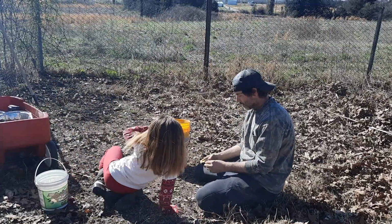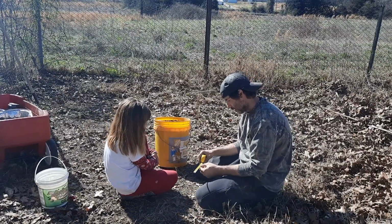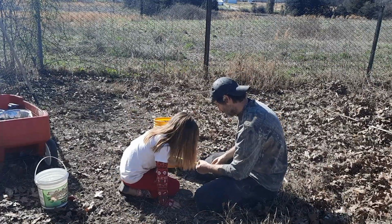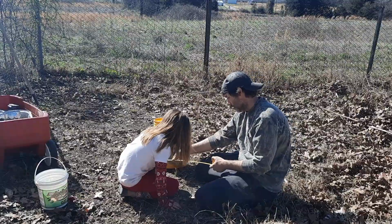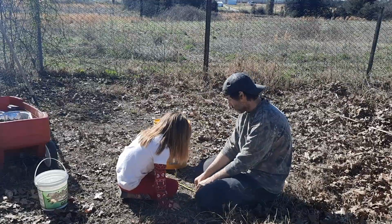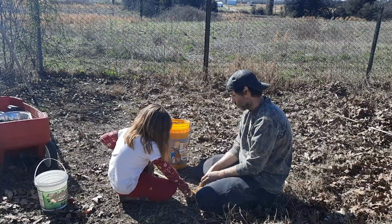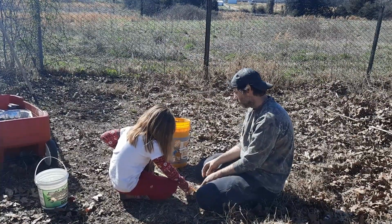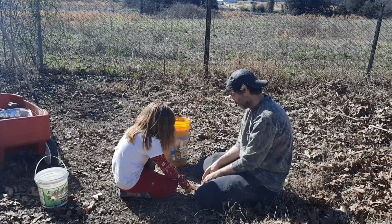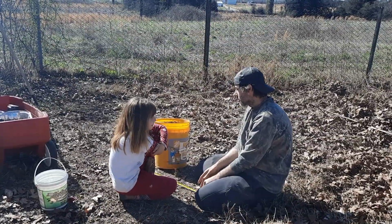All right, so on a tape measure, you know what you use a tape measure for? To measure stuff. So if we look, you see where that says 1F? That's 1 foot. We want 3 feet. There's 2. And there's 3 feet. So that's about how far apart you're supposed to plant your cabbages. So 36 inches is the same as 3 feet. Right? So that's a really long way, isn't it?